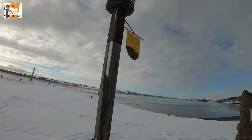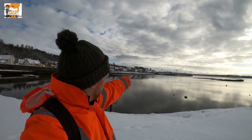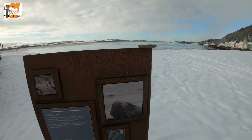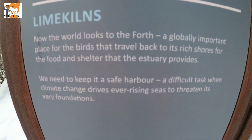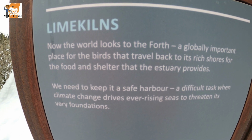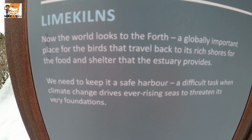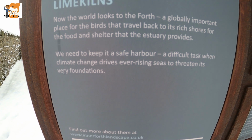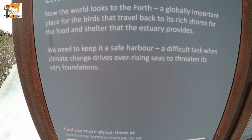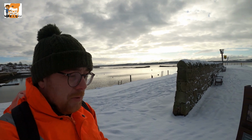Brilliant. And I guess the Forth played a massive role in the war effort. You know, we've got Rosyth Dockyard that we're pretty much looking over. Here we go, we've got some information. Limekilns. Now the world looks to the Forth, a globally important place for the birds that travel back to its rich shores, for the food and shelter that the estuary provides. We need to keep it safe. We need to keep it a safe harbour. A difficult task when climate change drives ever-rising seas to threaten its very foundations. Yeah, climate change, very important to start thinking about for everyone.